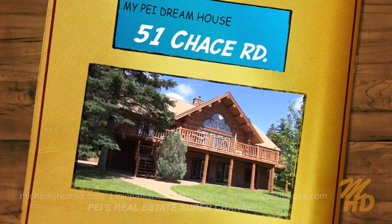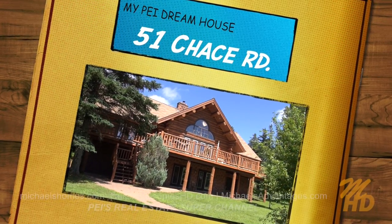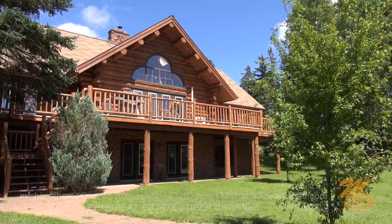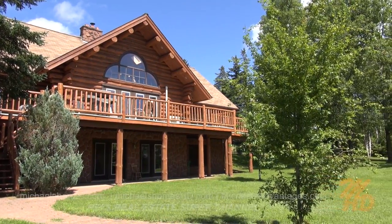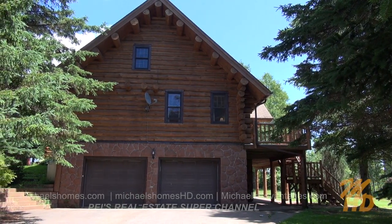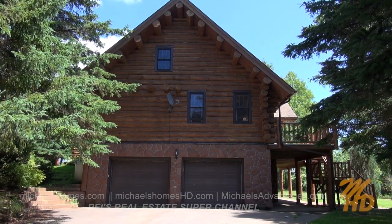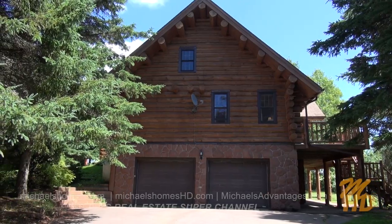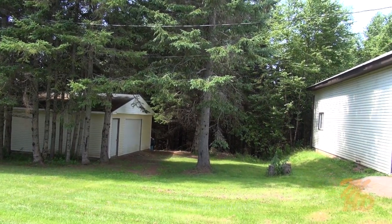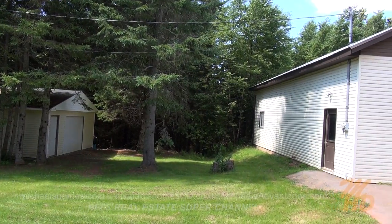How's this for an absolutely perfect picture postcard vision? I've used this before in the front cover of the real estate book many years ago when I sold this property before. Here's just a quick view of the side of the house with your double car garage that opens up to the lower level. Behind where I parked, we have another additional single garage, which I believe they use for storing wood.